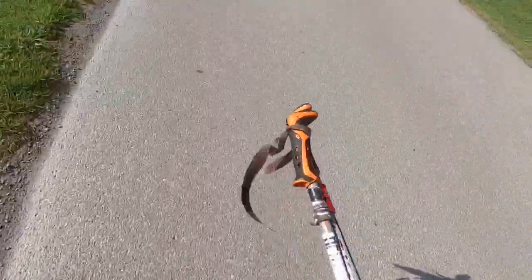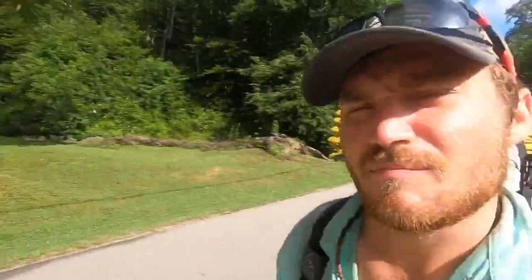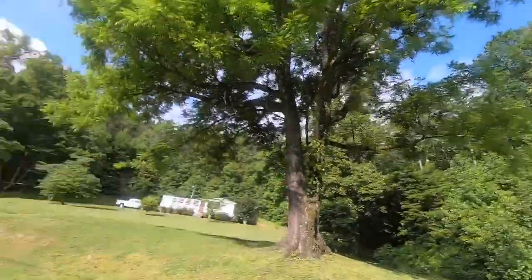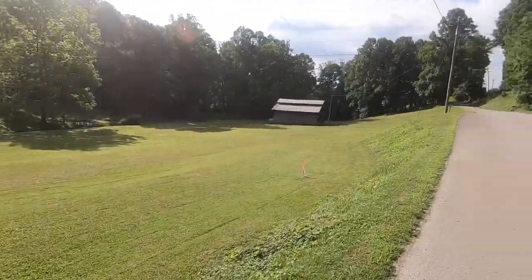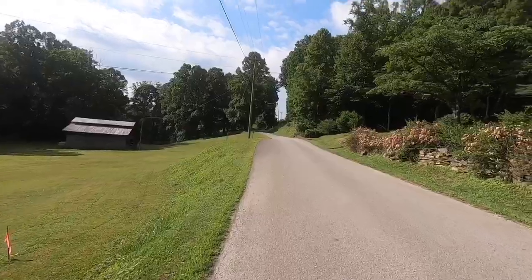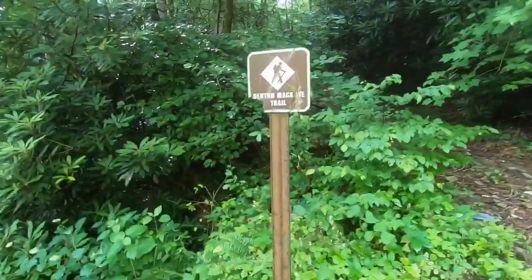All right, here we go. Pavement. How I have missed you. Back on a paved road walk for a while. Beautiful, like I said earlier, beautiful neighborhood though. All right, dogs are barking at me. I'm gonna stop making trouble. All right, peace.